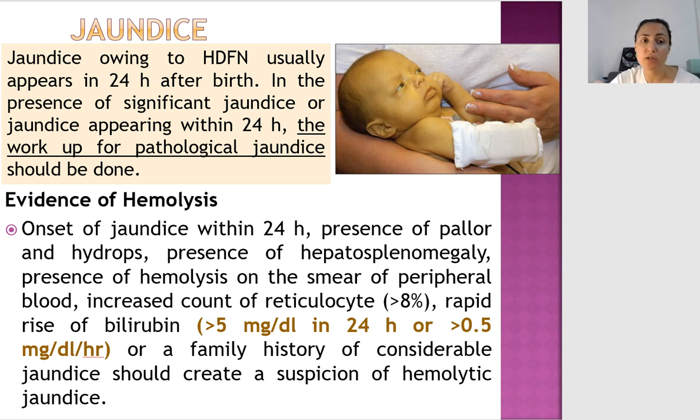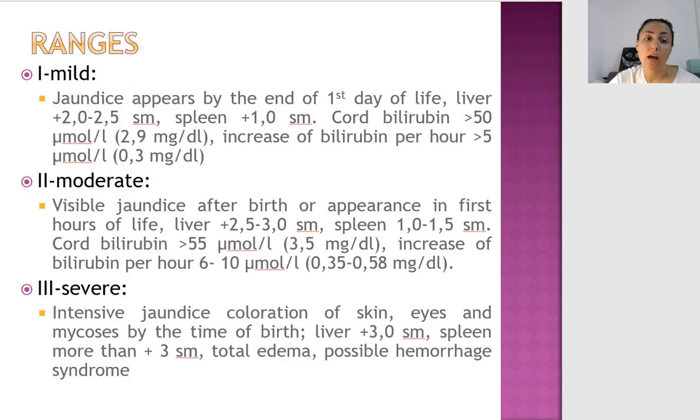The main symptom is jaundice. Jaundice can range from mild to severe depending on the bilirubin level. Jaundice always appears within the first 24 hours. It is special for hemolytic disease. Severity grade depends on the level of bilirubin, on the severity of hepato- and splenomegaly, and the increase of bilirubin.